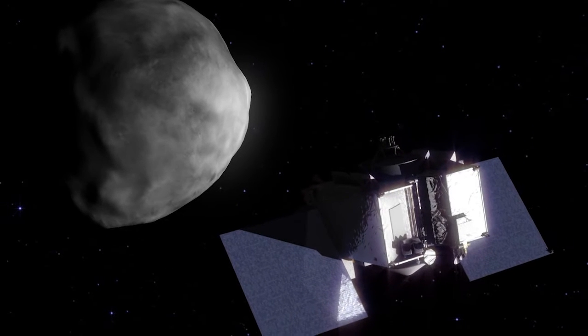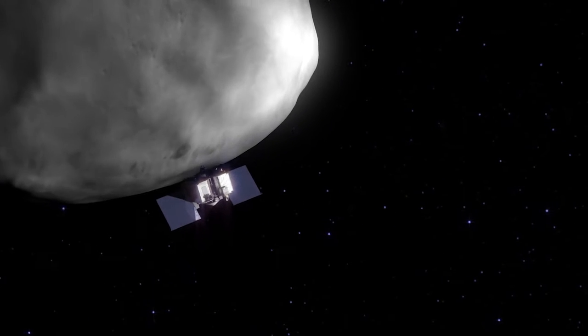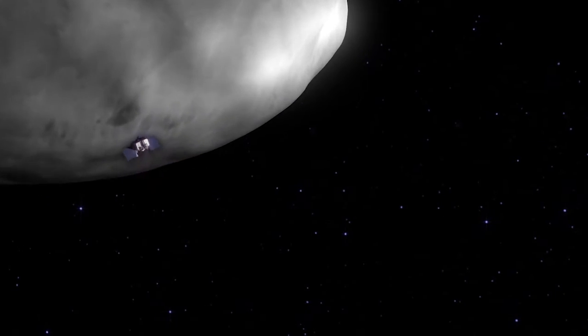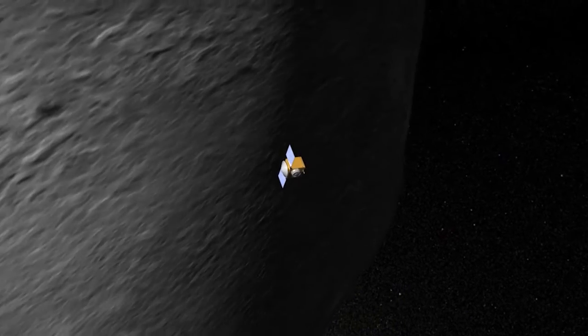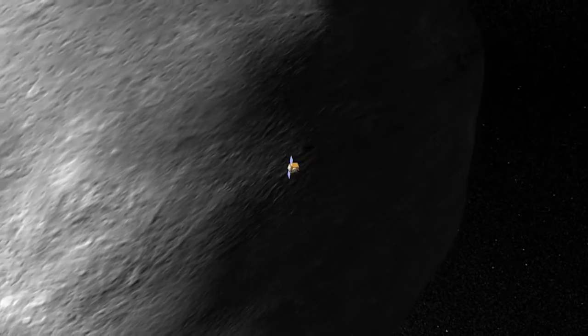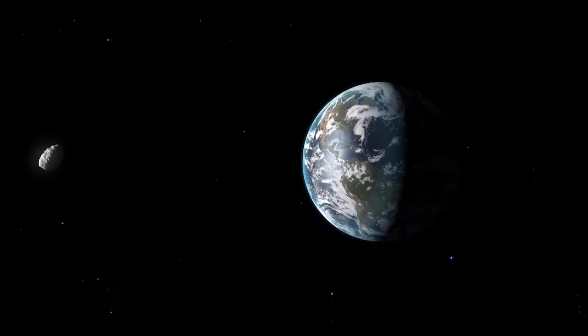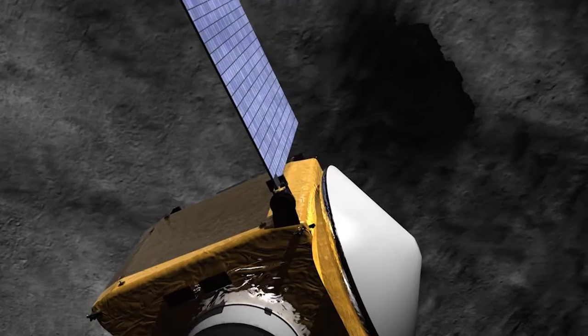OSIRIS-REx actually has 5 objectives. One, of course, is sample return. That's the primary objective, or the driving objective, for the mission. But we're very interested in this asteroid. We're interested in its history, where it came from, and we're also interested in where it's going. In particular, is it coming to the Earth someday in a catastrophic fashion? So that's an impact hazard assessment. We're going to be investigating that by tracking the orbit of the asteroid very precisely and understanding all of the forces that influence its orbit.